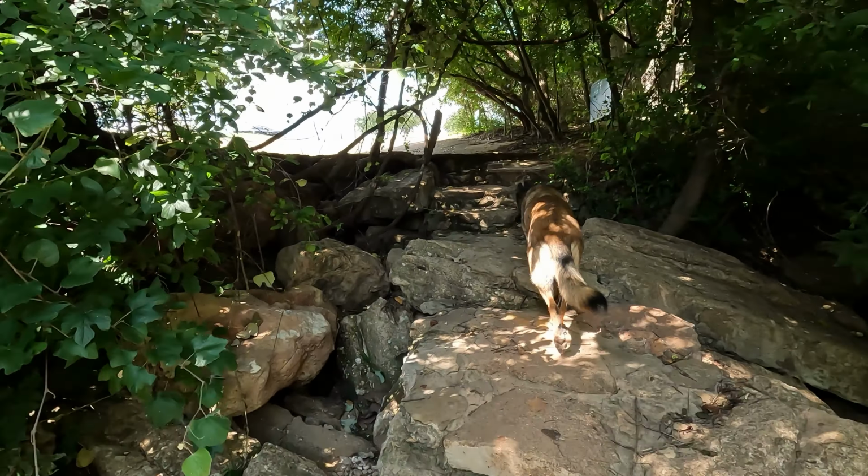So we're approaching our campsite. All those are straight pull-throughs. 30, 50 amp, sewer, water, and you have your own trash can and a picnic table.